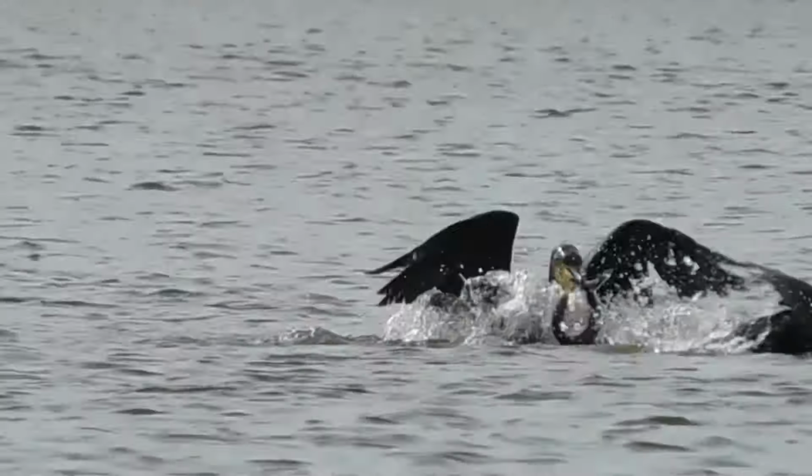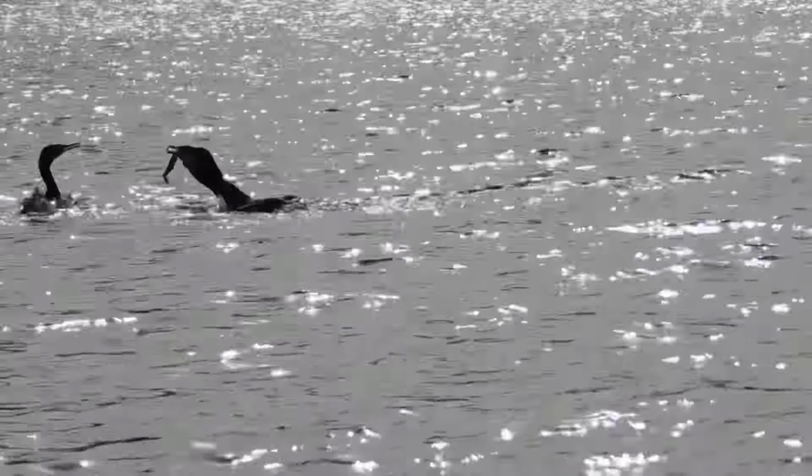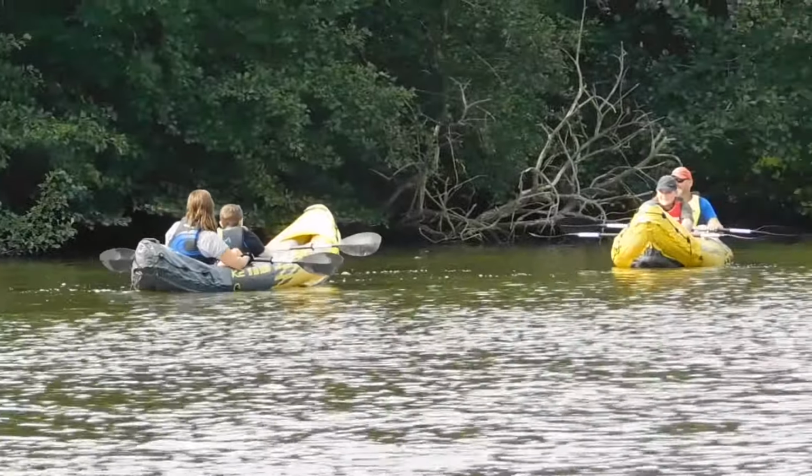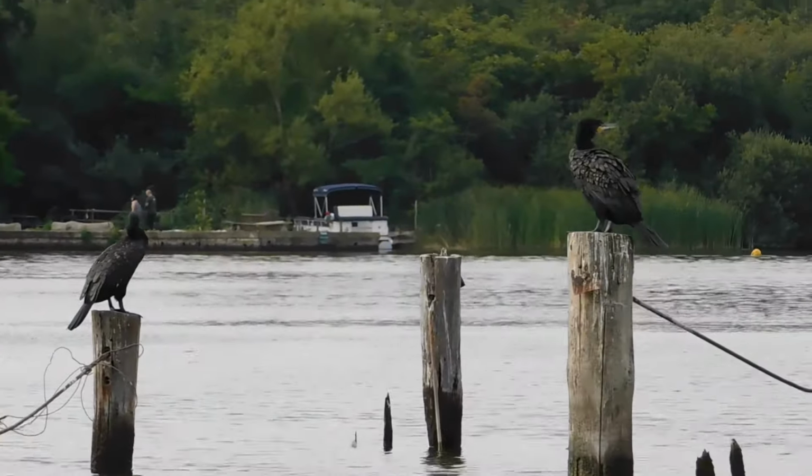Now, this cormorant was having a super tussle with an eel. I thought at one point he was going to lose it, but he didn't. He kept hold of it and eventually managed to swallow it whole. Lots of cormorants. They've all got a post each.